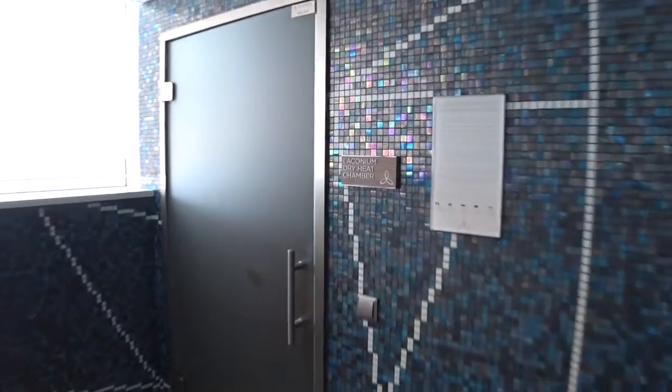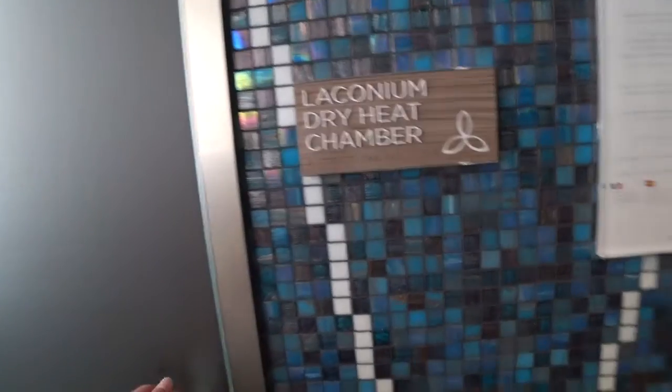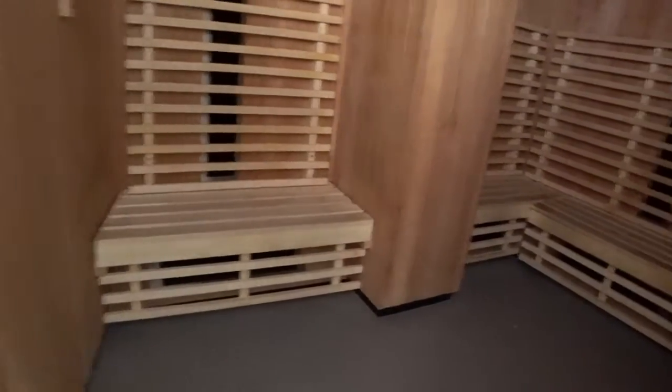We have a Laconium dry heat chamber. Co-ed in here, of course. You gotta keep your pants on. And we have a steam room in here. Hopefully that didn't fog me up too much. Yeah, it did.